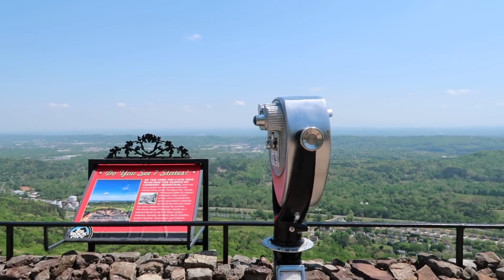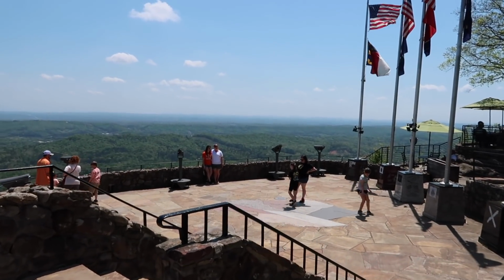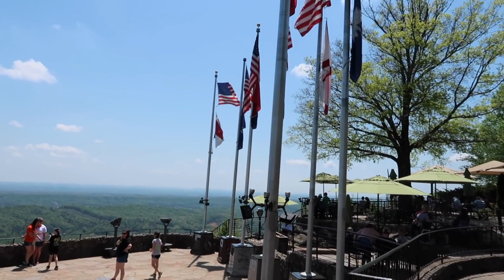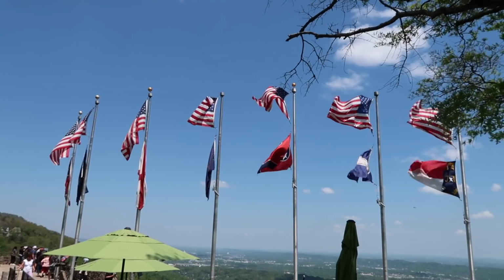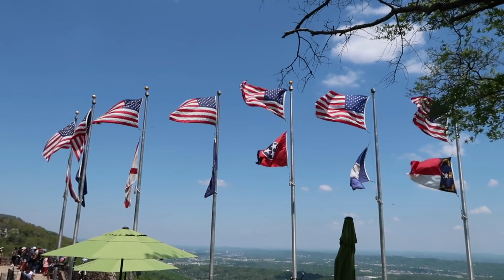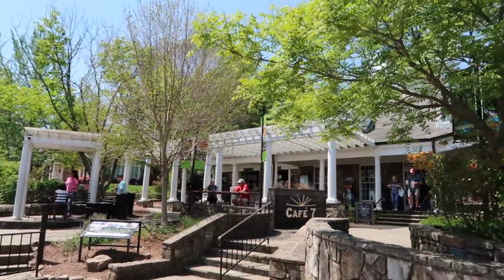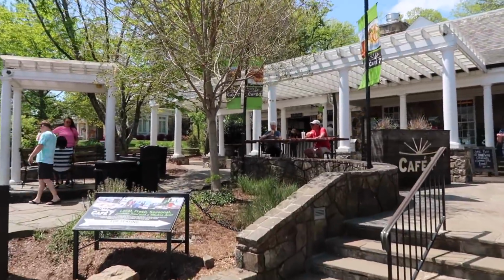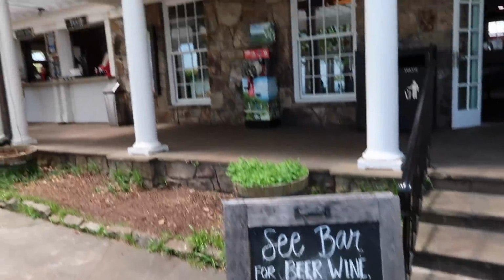Read all the signs, enjoy the gorgeous view. There's a lot of viewing area here too, so people can really spread out. Oh, and they've got the flags of the 7 states. That's what this is. How cool is that? We're gonna check out the cafe, Cafe 7, because 7 states. Let's see what they got, because we're kind of hungry and thirsty. Beer, wine, cocktails, and Southern style food. I like the sound of it.